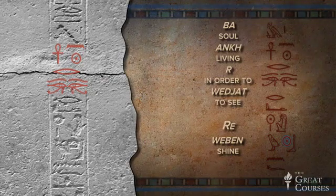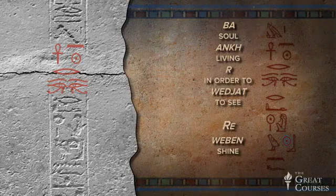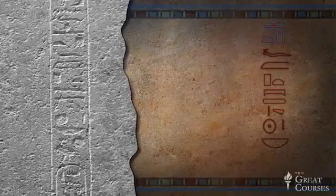Remember, all through the course I've been saying you have to be flexible with hieroglyphs. There are very few firm rules. After weben, we have what? Yes, a suffix pronoun viper. So Tut will see Re when he rises. Look at the next word. It's familiar to us.